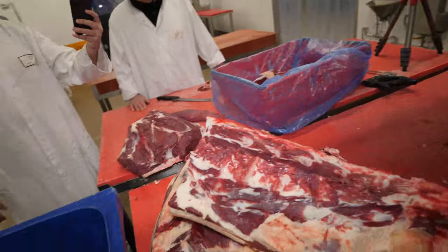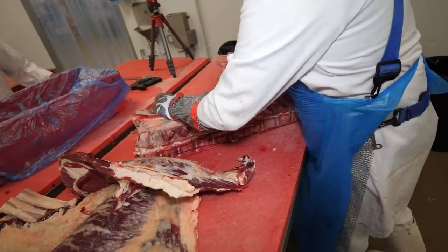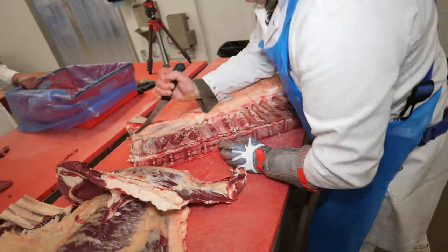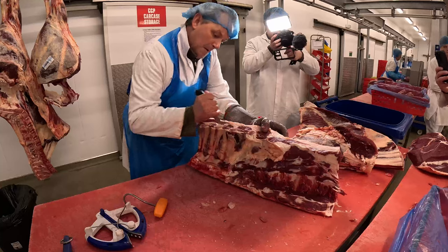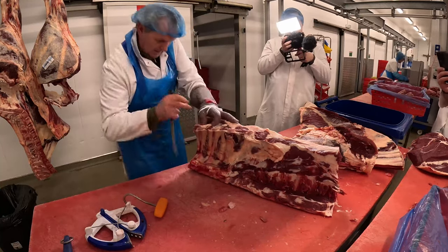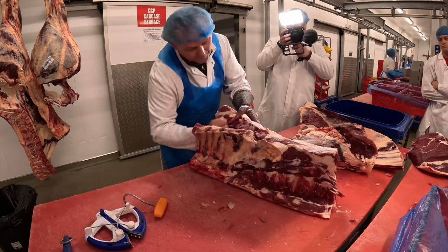This is your sirloin. Is this the normal speed that you'd go at with this as well? Is that quick? It's actually a little quicker.